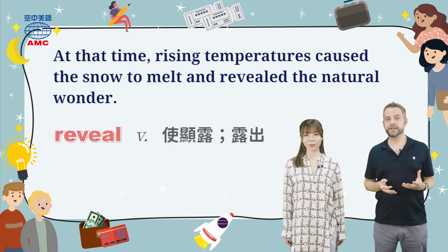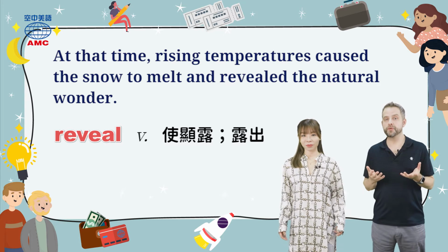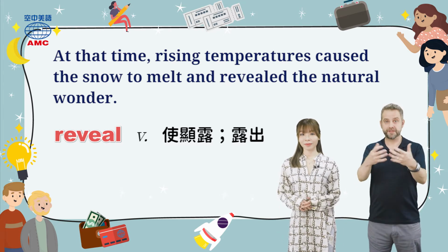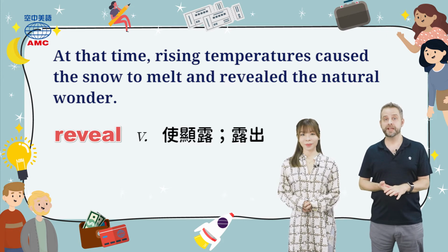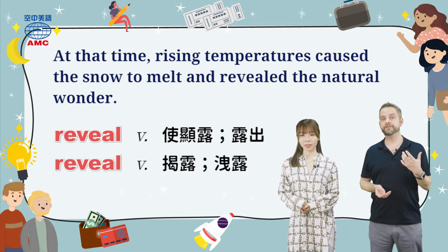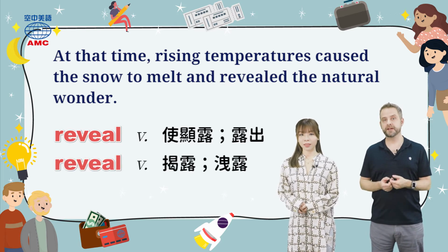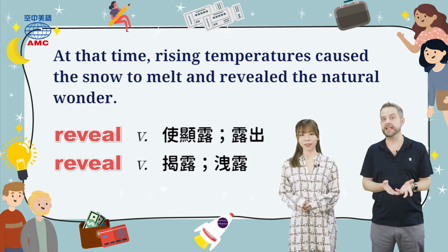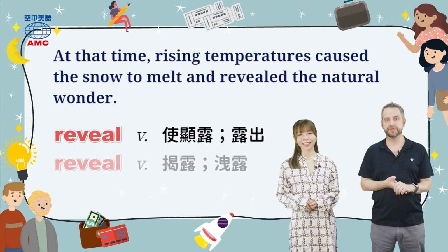To reveal something means to show something that has been hidden before. Now, as well as physical things, the word reveal can also be used about facts, about information. For example, you could reveal a secret by telling it to many people, or reveal your true name if you've been hiding it before.